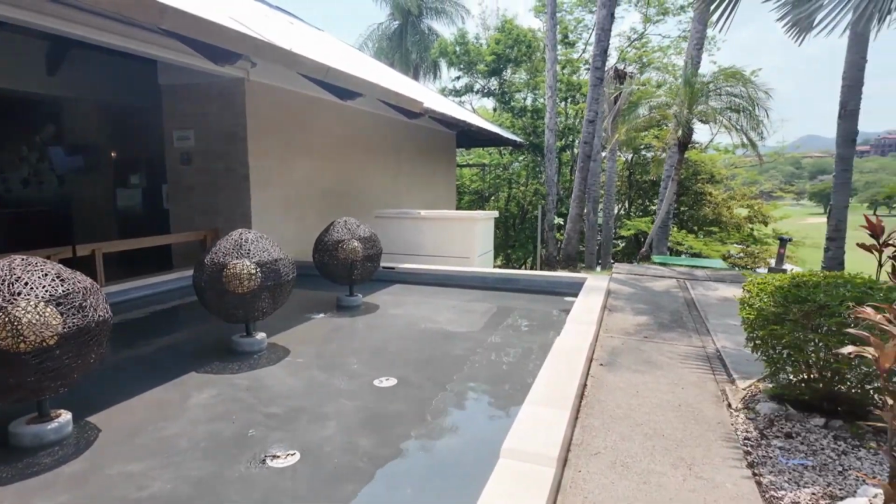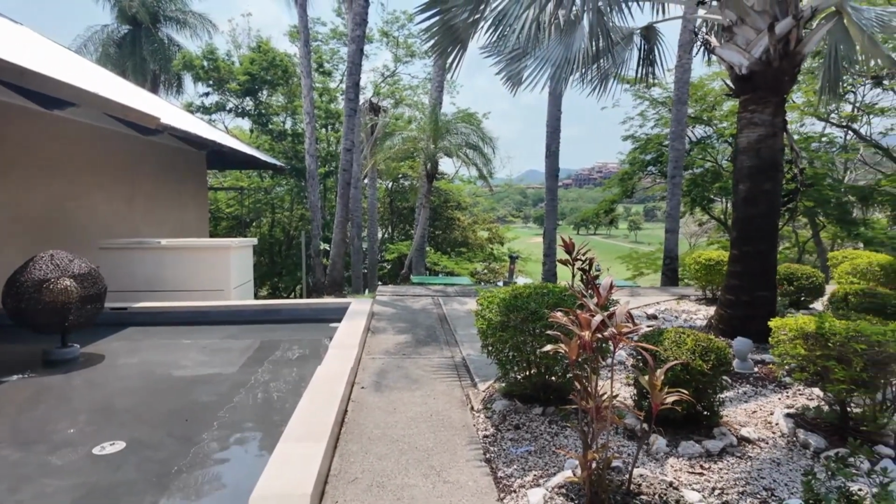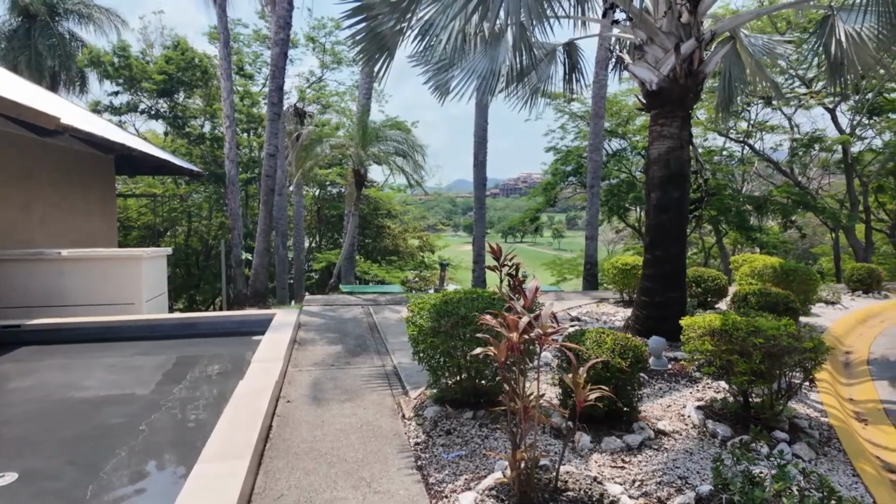Really nice views from up here. Over there you can see part of the golf course. And of course, it is important to note that golf is not included as part of your all-inclusive rate. It is an extra charge. And how much was it for about 9 holes? So Andrew was looking into it, and it was going to be about $105 for 9 holes. Not terrible.